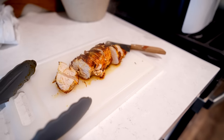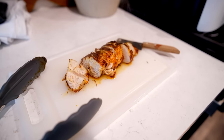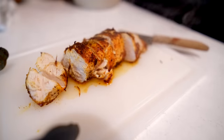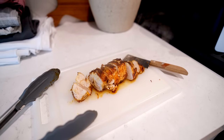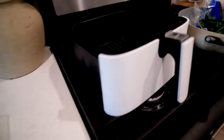Friends, I made this spicy chicken curry recipe. I was inspired by my seasoning drawer. I literally just grabbed everything and sprinkled it on. So anyways, this is how it turned out. It looks amazing. Popped in the air fryer at 400 degrees for 20 minutes because they were quite thick. And this is Carlos's in here.